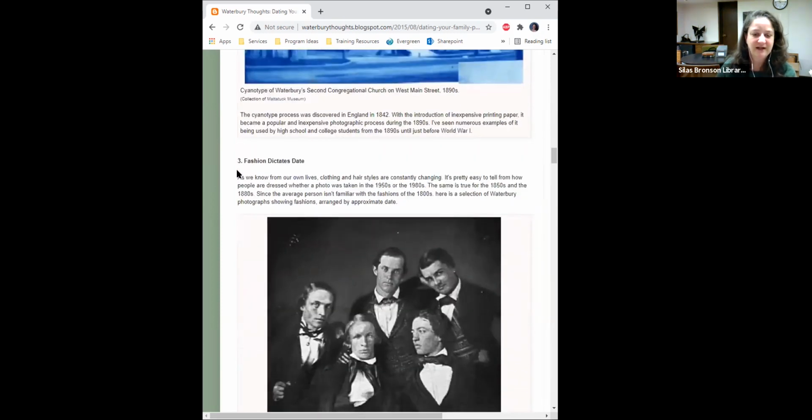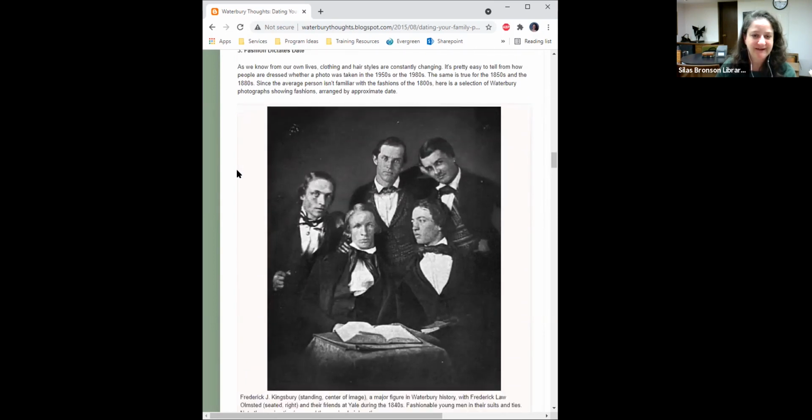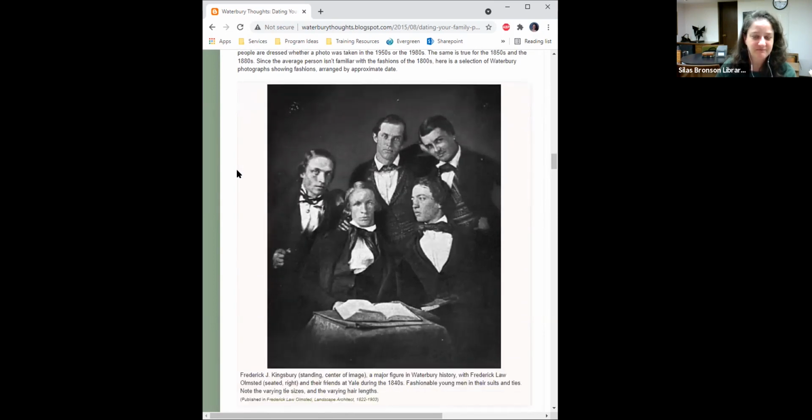Other things we've got here, and then checking the fashion, looking to see what people are wearing, trying to go by the popular fashion of the day. This is a really early photo. This is the 1840s with these big ties.